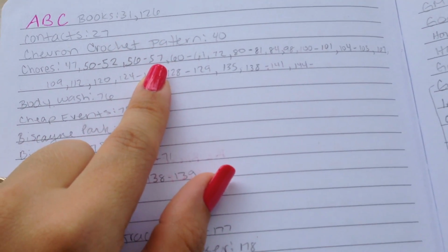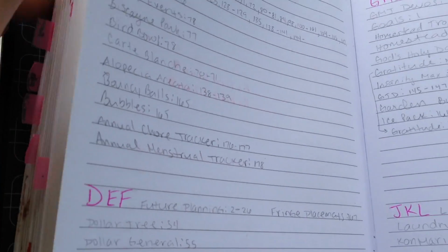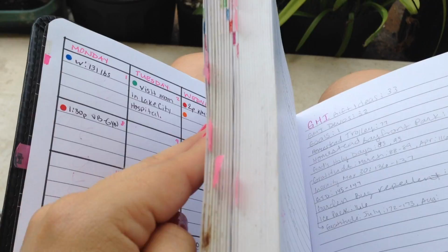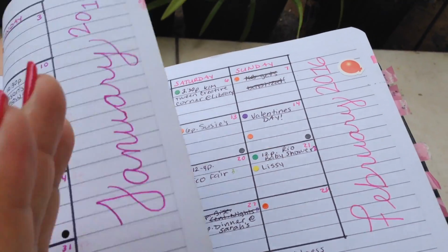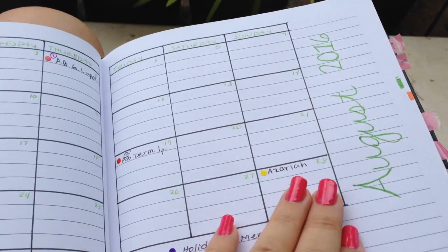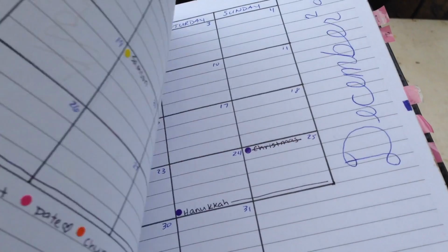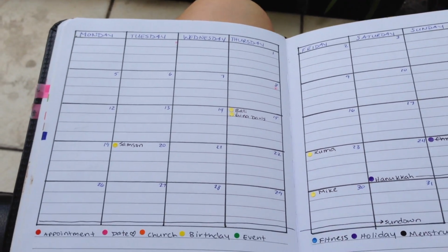The last thing that I do is keep all of my calendars in the front of the book. So when I started this book, I drew out all of my calendars. Here we have from January all the way through December, and they're all at the beginning of the book, complete full calendars, and this helps with any forward planning that I need to deal with throughout the year.